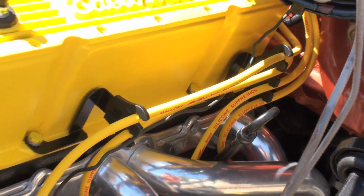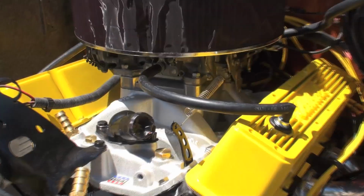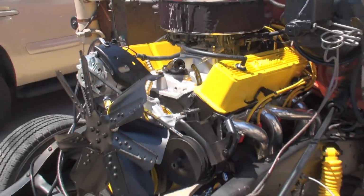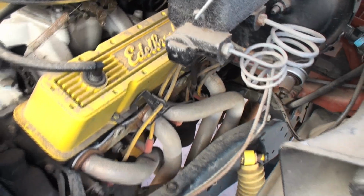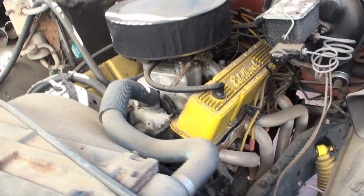So let's look under the hood. You're gonna have to see the before and after on this. It's horrible. I can't believe I let my truck do this. Look at all this dirt in here. It's filthy. It's nasty. It's been sitting for almost 3.5 years, man. It's really kind of sad that I did all that work to make this truck what I wanted it to be and then let it sit like that. But it's time to get into it.